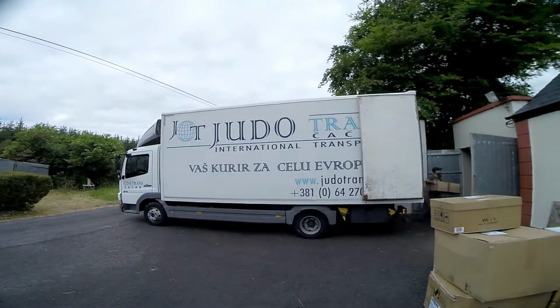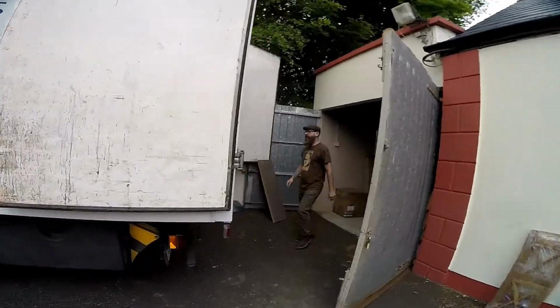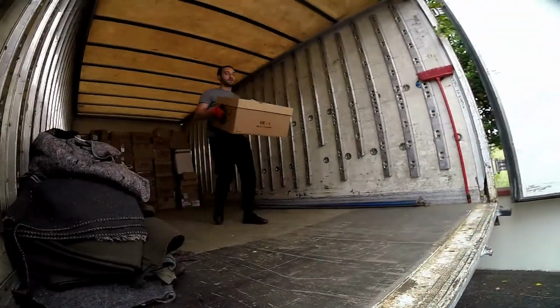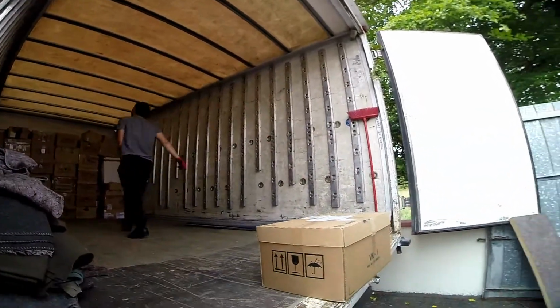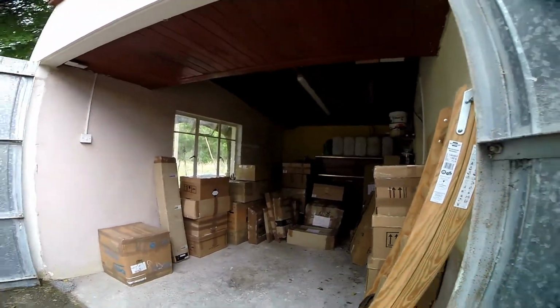Hello. We got our truck. Well, we didn't get a truck, but the truck with our stuff arrived. And there it is. And now we are unloading. It's not Marco, it's someone else today. And we're filling up the garage.